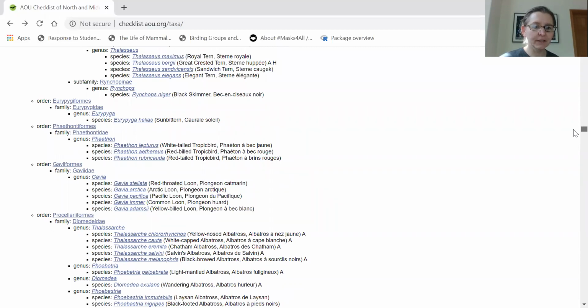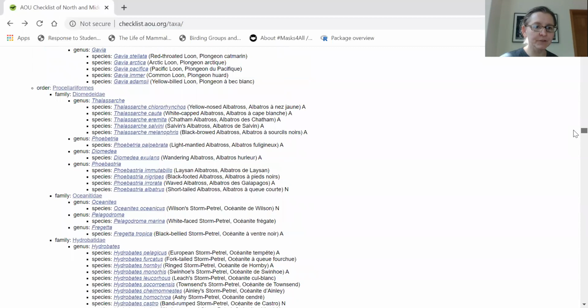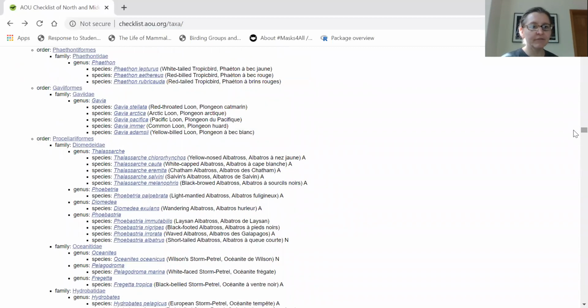Next group we would be looking at would be Gaviiformes, which are our loons, and family Gaviidae. We could get several species. Most common right now would be common loon, and loons are moving from a more marine period to a more freshwater period this time of year, and many have gone through molt and are going through molt and changing their feathers, so it's an interesting time to be looking at them.